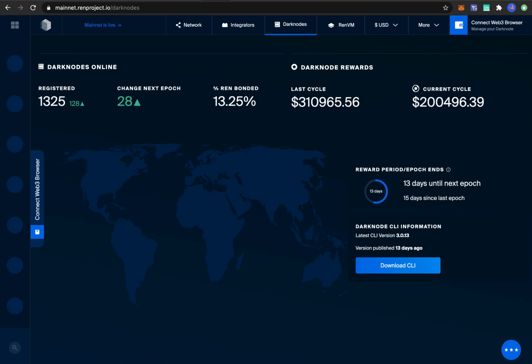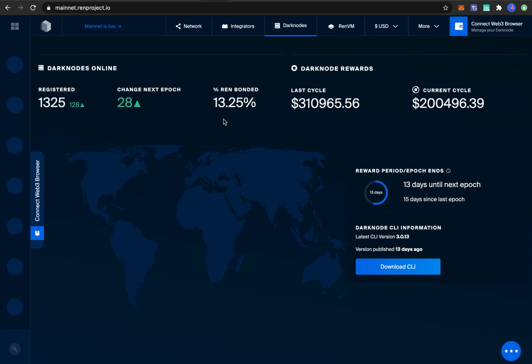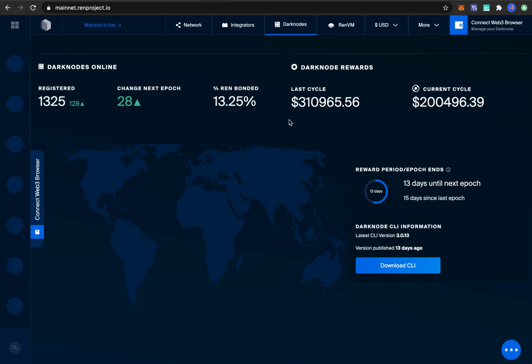If we take a look at the dark nodes, or if you host a node here, you can see that the last cycle gave fees of $300,000 for people who hosted these dark nodes, and you can see that 13.25% of the total REN supply is being used for the dark nodes, and there's 1,300 nodes currently.